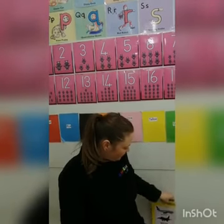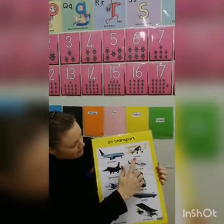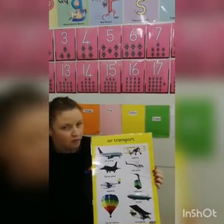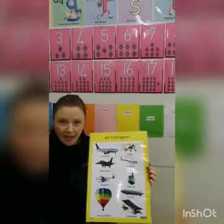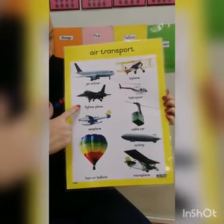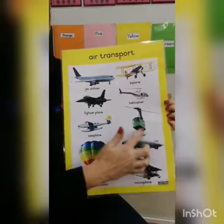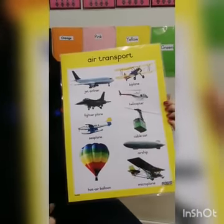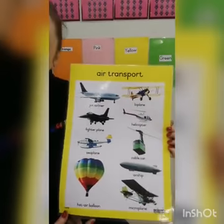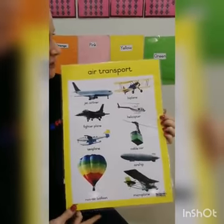Right, let's have a look-see at some of the air transports that we can find. We have a jet aeroplane, a biplane, helicopter, a cable car is even classed as air transport. That takes you from the land all the way up to Table Mountain. Who's been up Table Mountain before? Isn't it lovely? We've got a fighter plane, our seaplane, an airship, also a blimp, that's a blimp, microplane, and a hot air balloon. Wow! Has anyone been in a hot air balloon? Teacher Kirsten would love to go in a hot air balloon, but I haven't been.